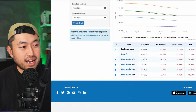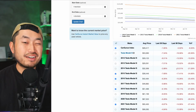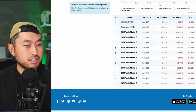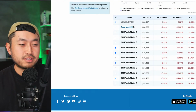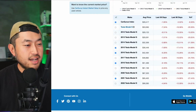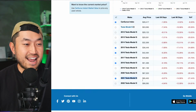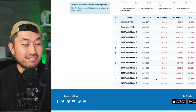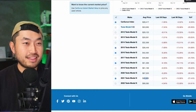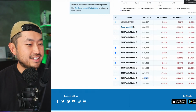So this is cargurus.com. And CarGurus tracks all the retail list prices of any used vehicle. And you can see right here, 2021 is when that refresh started to come into play. 2022, pretty much all of them are refresh. But you can see right here, 2021 dropped 14% in the past 90 days. Average price, 95. I remember when there was a while where average price was all over $100,000. So they are starting to creep down just a little bit.